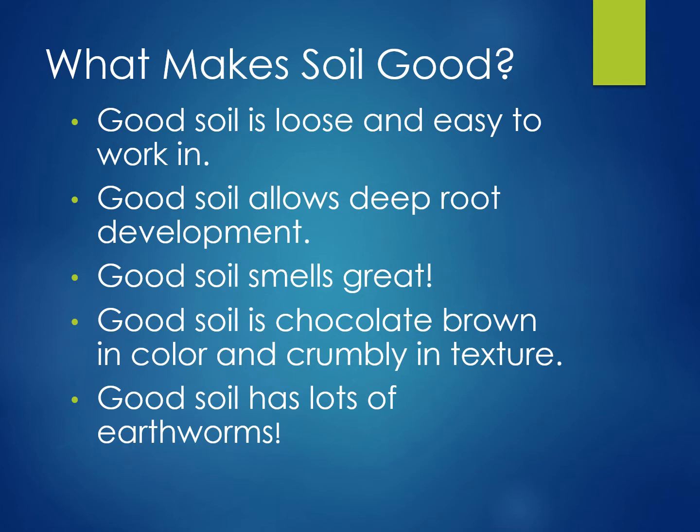Good soil also smells great. If your soil smells sour, there's something wrong with it. Good soil has that good earthy smell. Good soil is chocolate to brown in color and crumbly in texture. And it also has a lot of biotic life in it. Earthworms are a good sign of good, healthy soil.